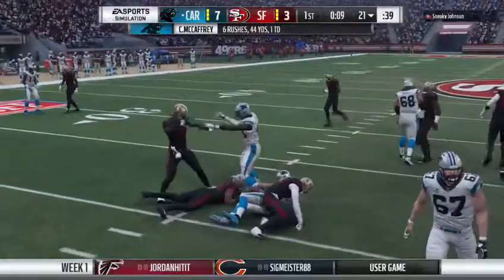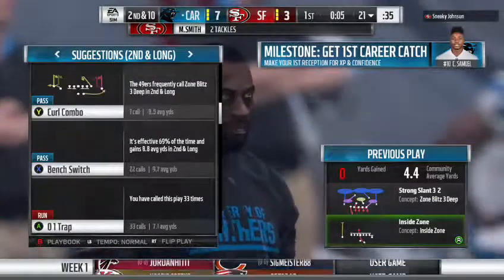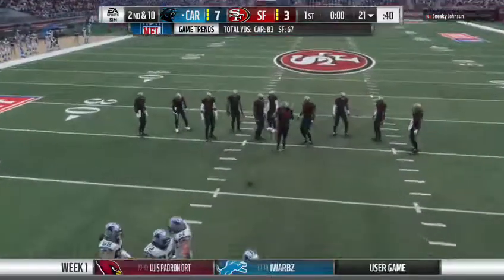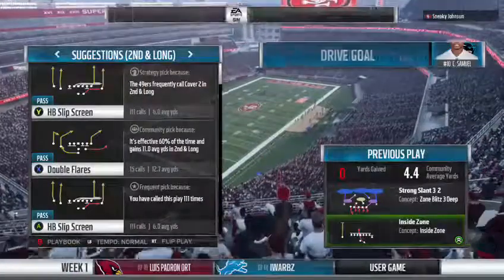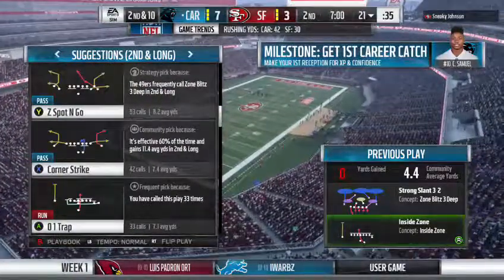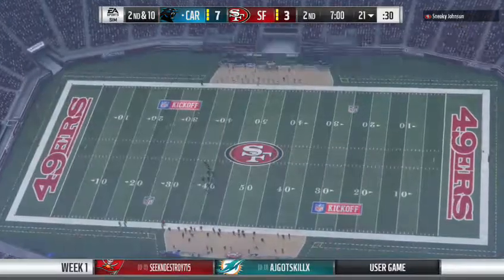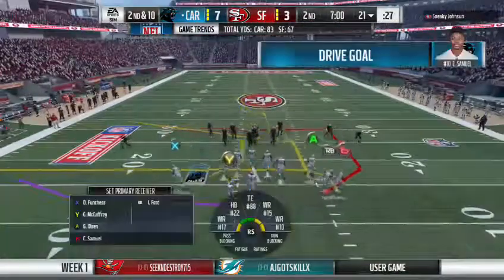Trying to run inside, but nothing there. No gain on the play. It'll be 2nd down. A well-executed blitz, no doubt. Great job by the linebacker. Maybe the quarterback, if he could have seen that, could have audibled there. Yeah, he needed to be in a different play because that one just meshed perfectly for the defense. So 2nd and 10 here.